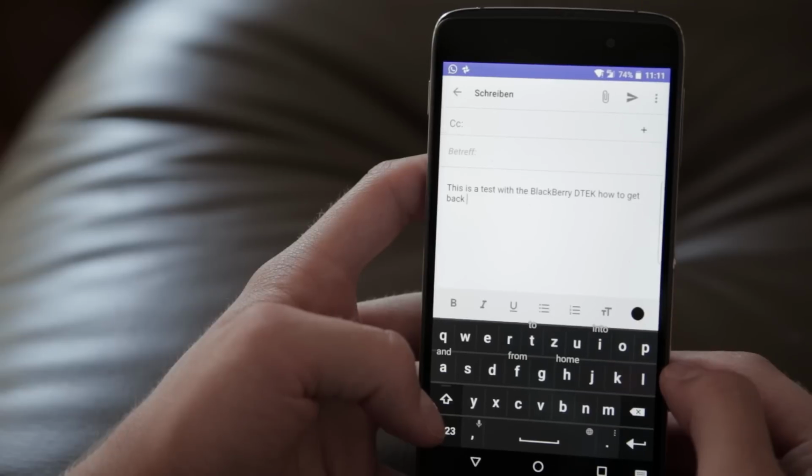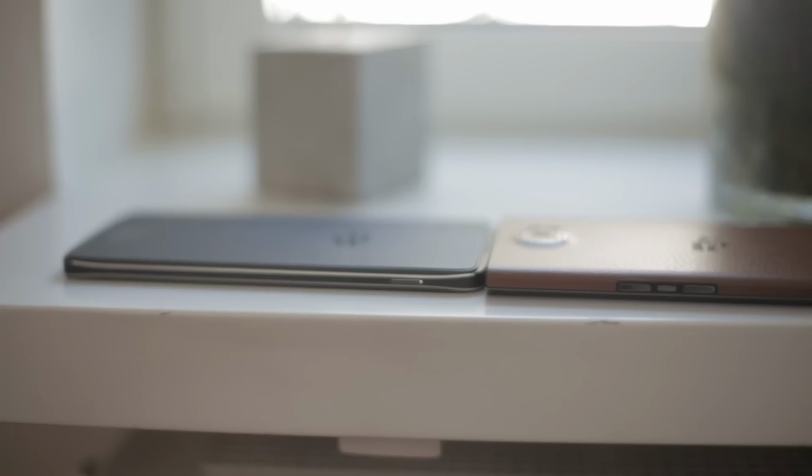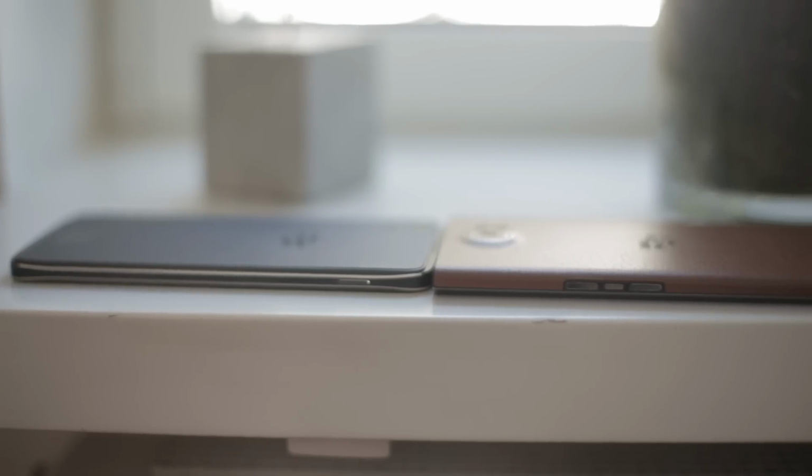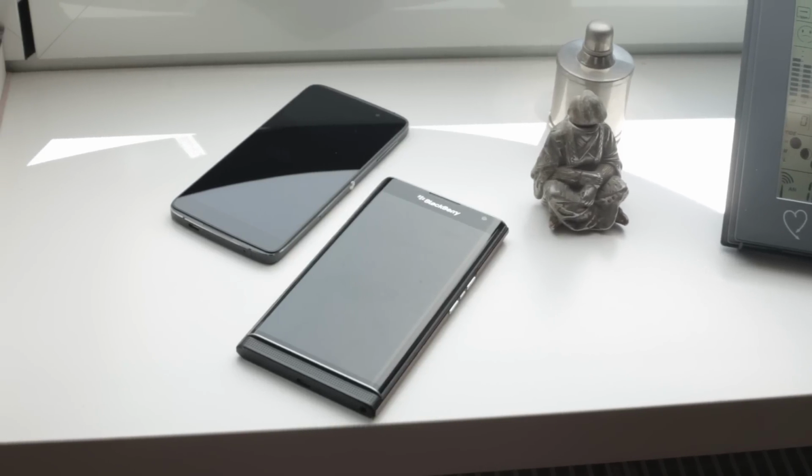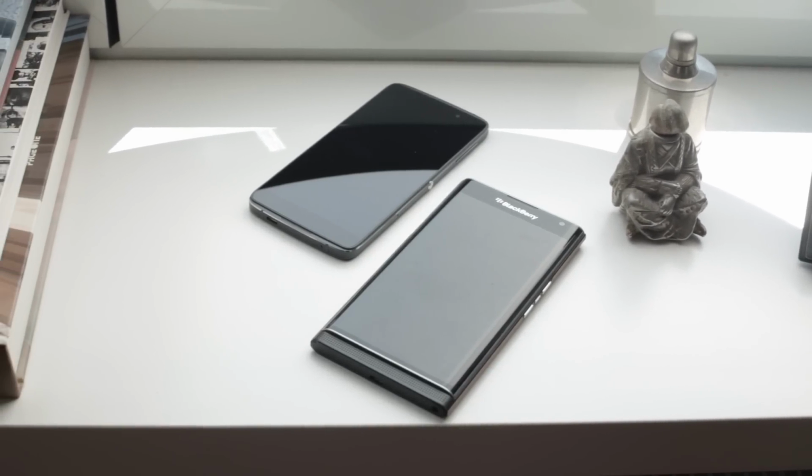And that is a nice feature that no other keyboard has. So let's continue with the inside of the devices, and let's start off with the battery. The BlackBerry PRIV has a 3410 mAh battery, while the DTEK50 only has a 2610 mAh battery. That sounds like a huge difference, but it isn't that much.